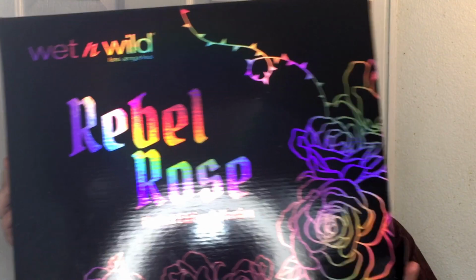I'm going to check out this from Wet n Wild. It is their Rebel Rose PR set. This poor package went through hell to get to me. It literally did. It was bad. It was supposed to have been here over a week ago.